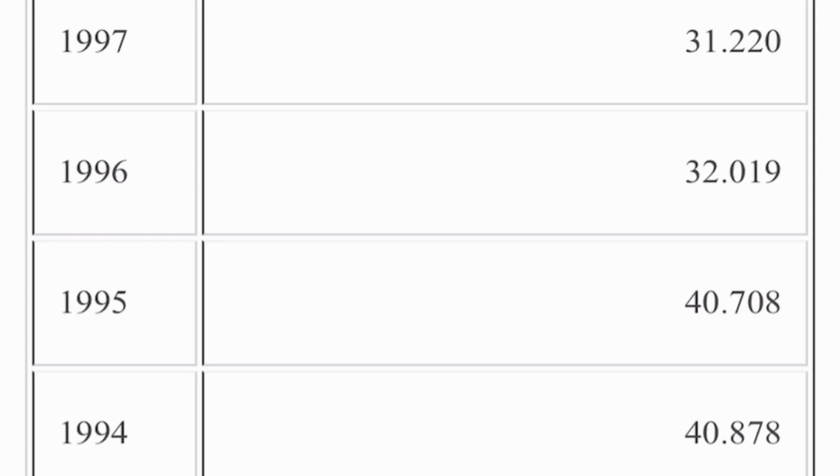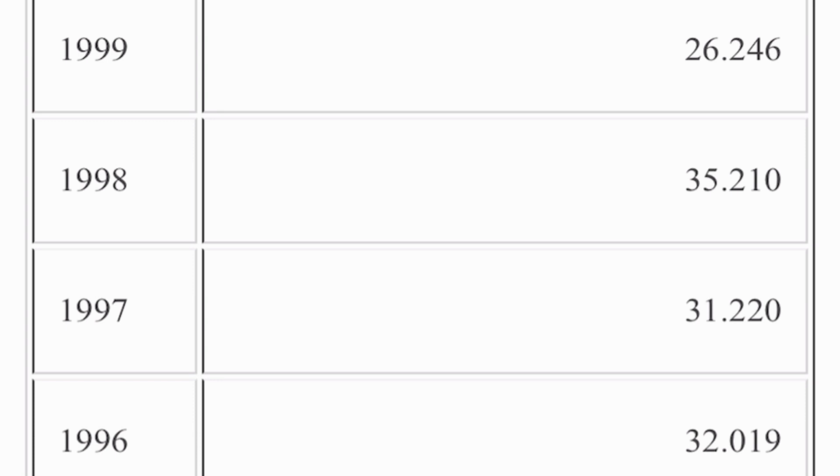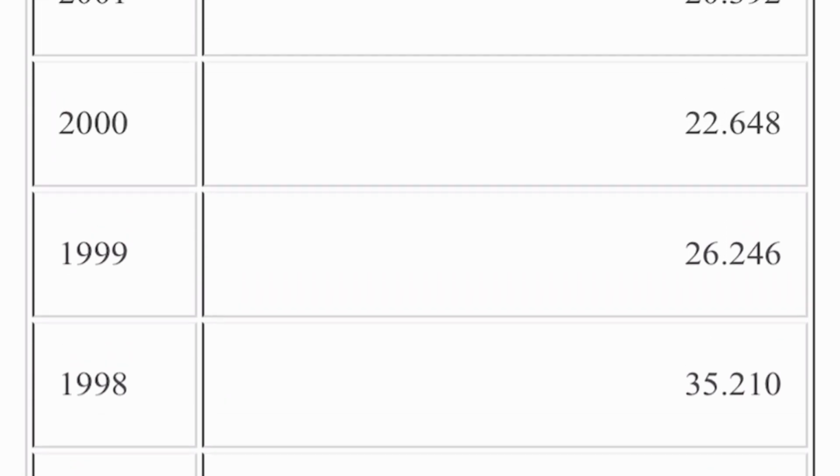For instance, looking at this annual sales figures chart, we can see that there was a slight drop in sales from the outgoing 1994 model to the new 1995 model. Sales continued to drop from 1996 to 1997. The refresh for 1998 brought sales back up to approximately 35,000 units. However, after that, sales dropped consistently.